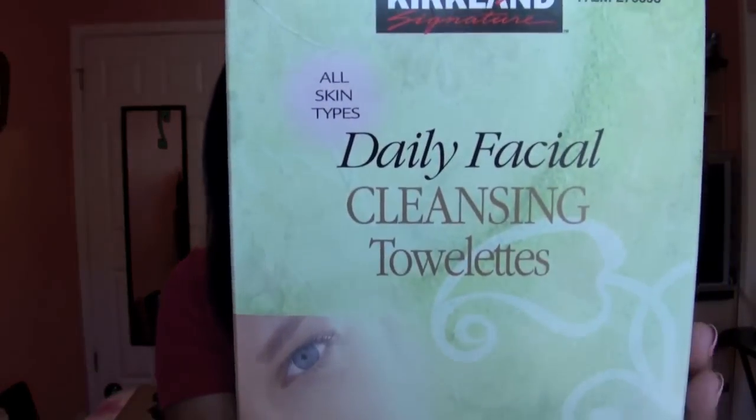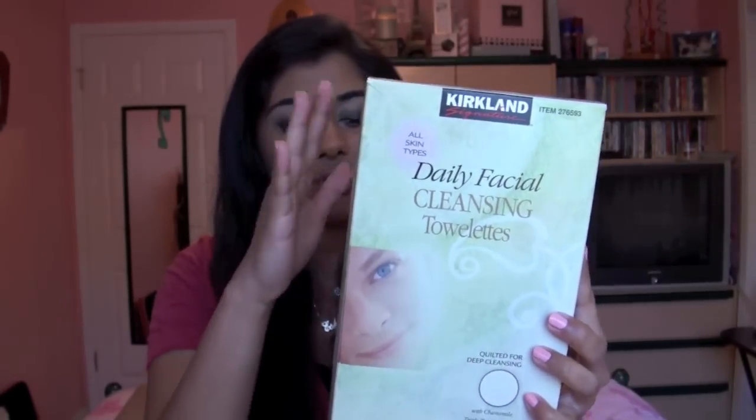It's actually like a makeup remover, and these are the towelettes that I use to remove my makeup every single night, and these are the Kirkland brand Daily Facial Cleansing Towelettes. You can get these from Costco, and you can get them only in this bulk pack. I didn't see any other packs you could get. It comes with 150 pre-moistened towelettes, and this was only about $10 for this whole box of 150, where normally if you go to Target or something, you can get a pack of like 25 to 30 towelettes for $5. Here you can get 150 for $10, which is kind of a steal.